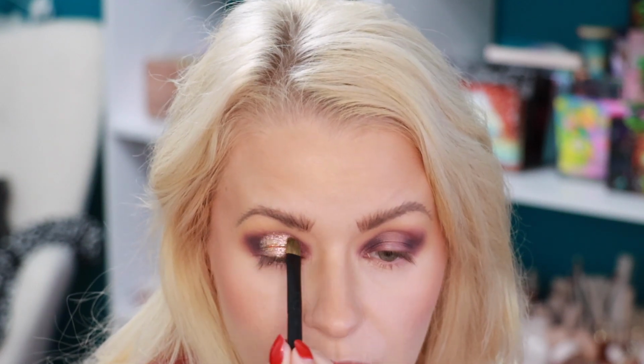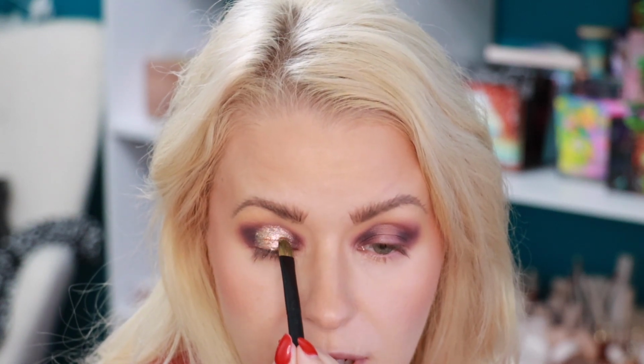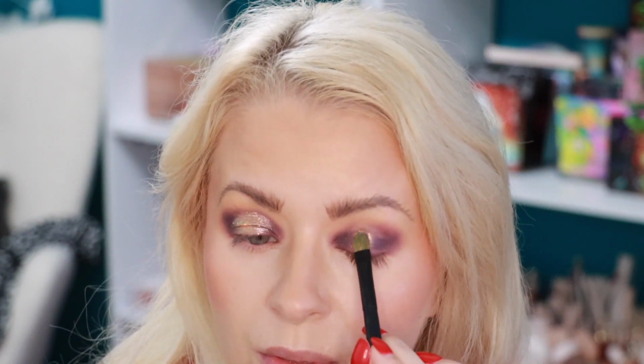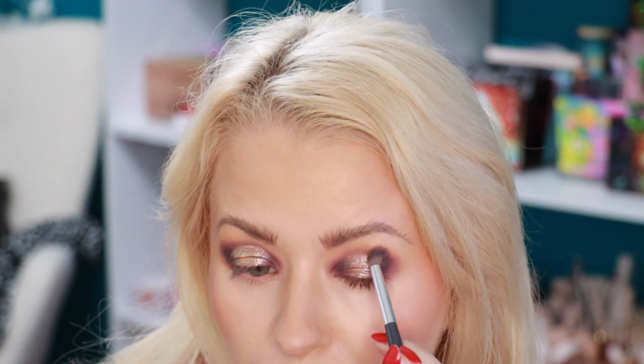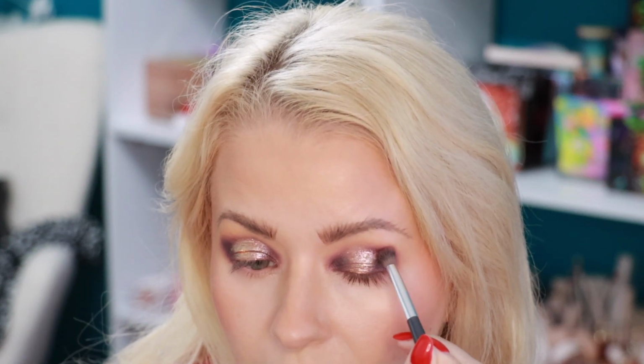And then I will use the dark matte purple in a second just to clean up the edges. This is going to have like a peach reflect to it. This one does have some texture as well. So again, just adding that matte purple just to blend, make sure everything looks good. Doesn't have to look perfect, just has to look good.